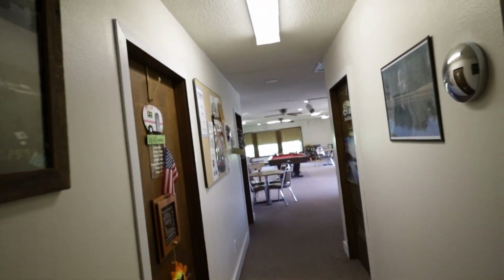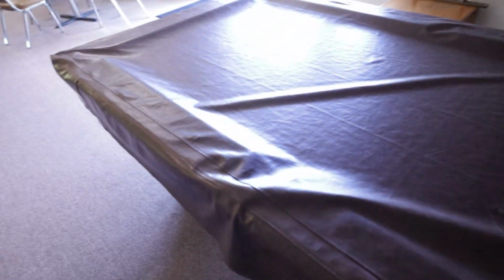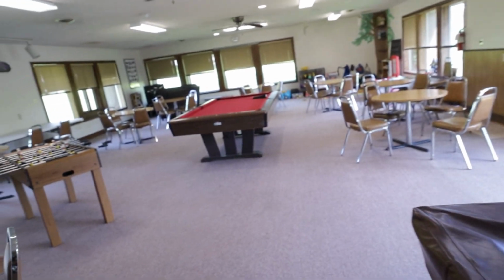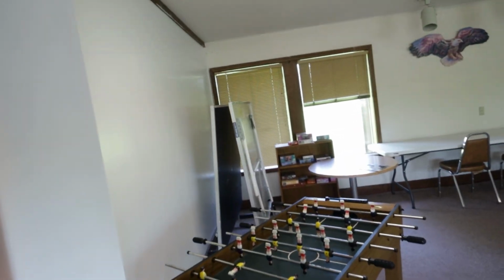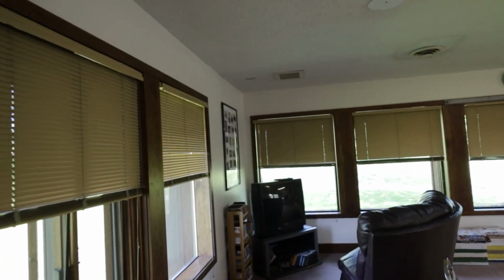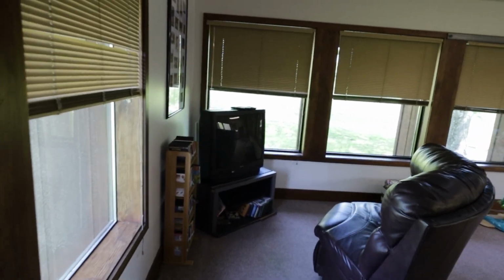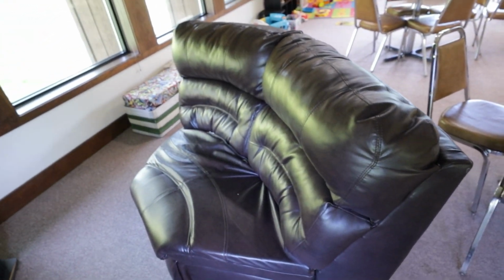And back here in the back of the Welcome Center, there's games. There's pool cues. This table's covered up. That table's available. Somebody's made a cool looking quilt. Little foosball. Ping pong, but it's folded up. We got some puzzles over there. This is the second time in a couple of days I've seen an old TV like this. And the sectional couch is down to just a corner.